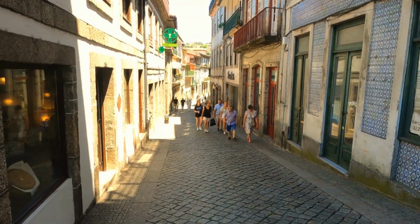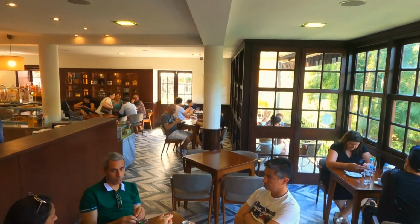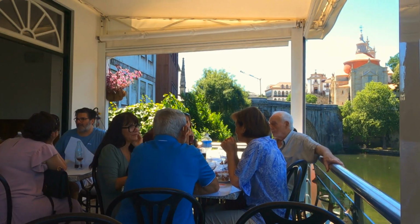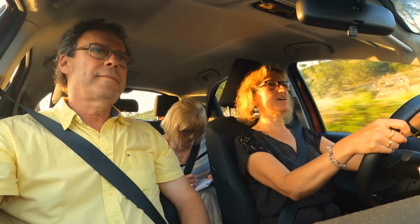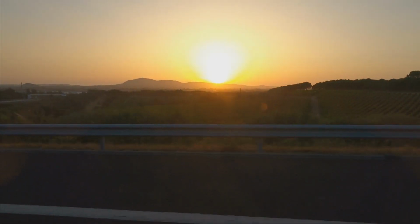As you stroll through the charming streets of Amarante, you'll come across many cafes and restaurants along the river shore. The balconies extending over the river offer a pretty view of the bridge and church. We're heading towards Estoril, which is a 4-hour drive from Amarante.